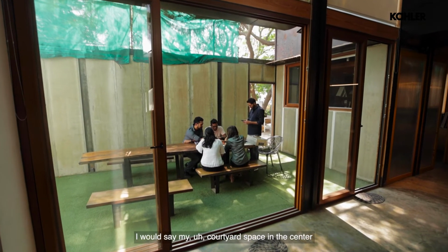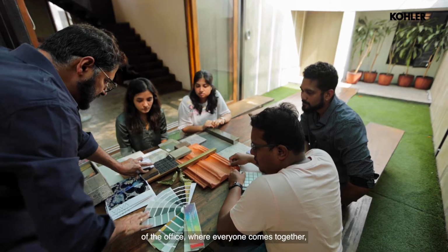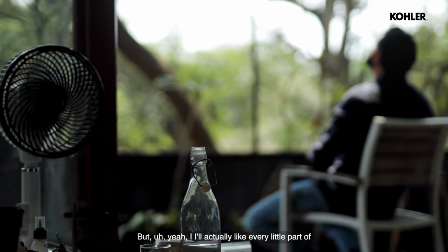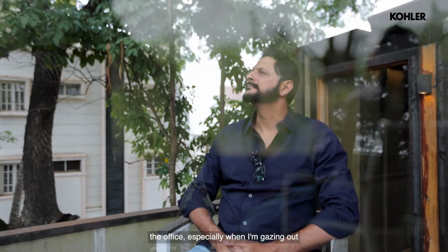I would say my courtyard space in the center of the office, where everyone comes together, where I get to interact with the whole team. But yeah, I actually like every little part of the office, especially when I'm gazing out into the green.